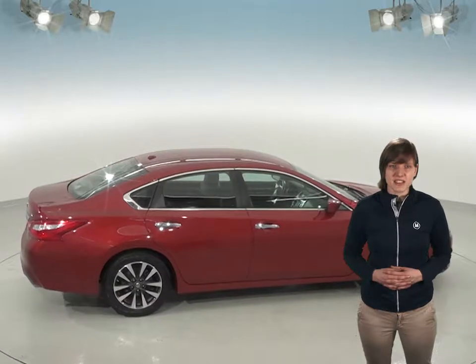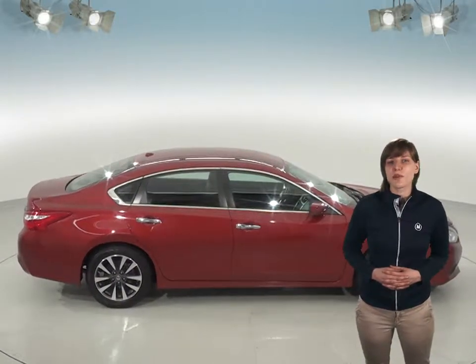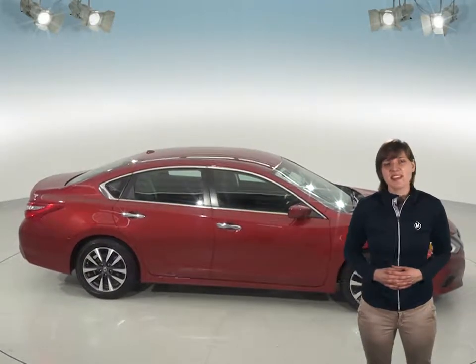There's only 48,000 miles on the odometer, and this Altima still has a long road ahead of it, and we'll even keep it covered with our free lifetime mechanical protection for as many years and as many miles as you own it. You can even try this car before you buy it with our free 48-hour test drive. See this Nissan Altima and all of its great features today before it's gone.